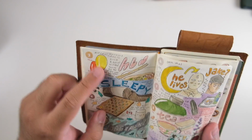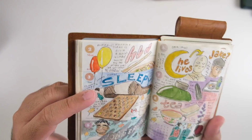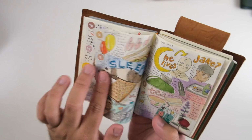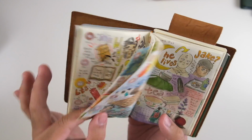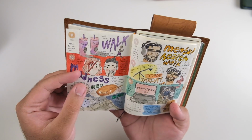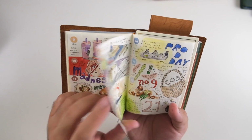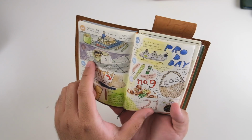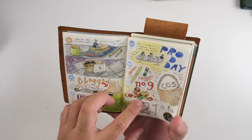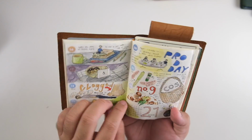And then more recently, I've been just using my own dot stickers that I made from my shop a few years ago, actually. But yeah, I just love that I have a little comic of my life. I just have a few little doodles for each day and I just write about it. The emphasis on this notebook is more like the illustrations with just a tiny bit of writing. And I think I'm doing a good job at keeping that up.